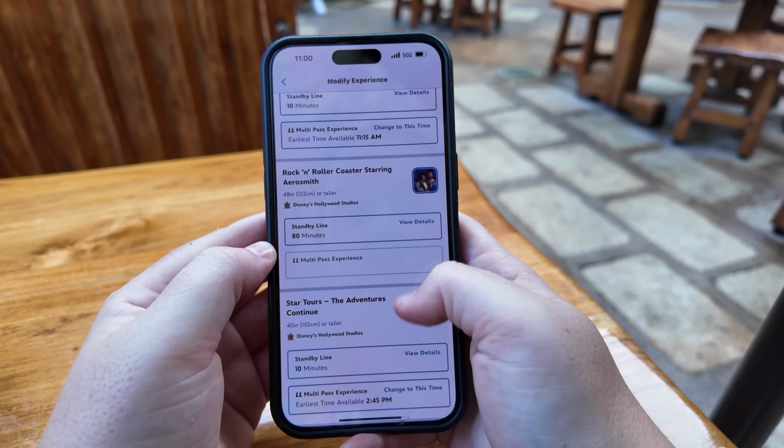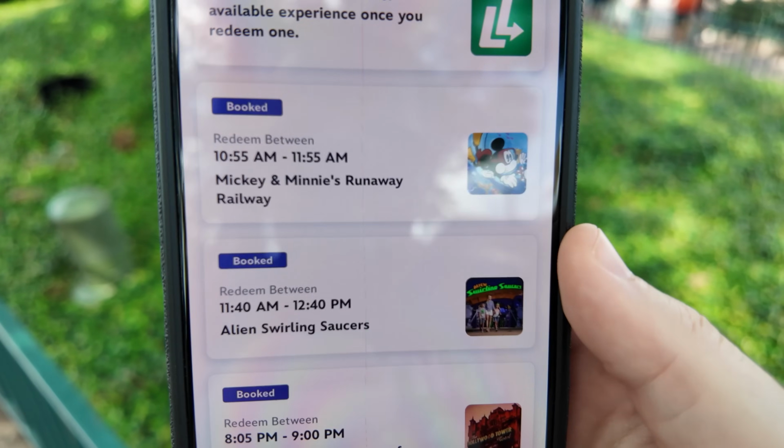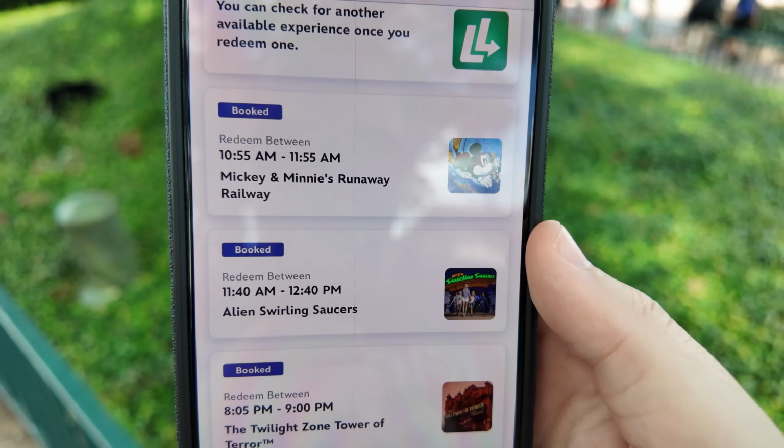Getting to hold 3 Lightning Lanes at a time is really key. That's kind of how it was in the past with the old Fast Pass system. And then ever since they introduced Lightning Lane, you had to have one at a time. Once you used it, or 2 hours after you booked it, you were able to make another one. It was just all around so confusing. And this way is definitely way easier and way more beneficial to you guys if you're purchasing Lightning Lane Multi Pass.